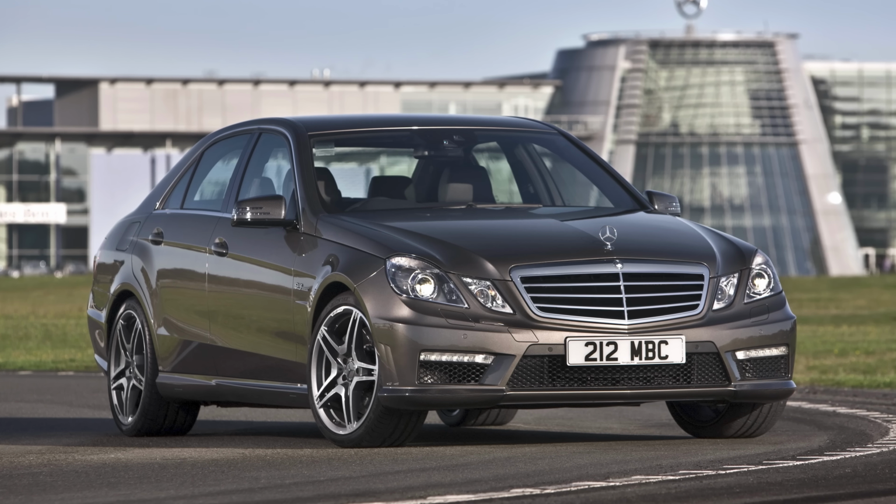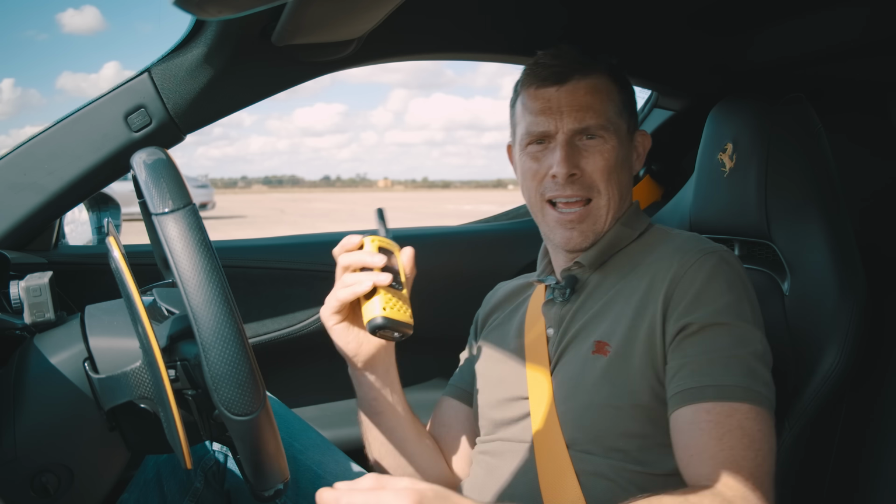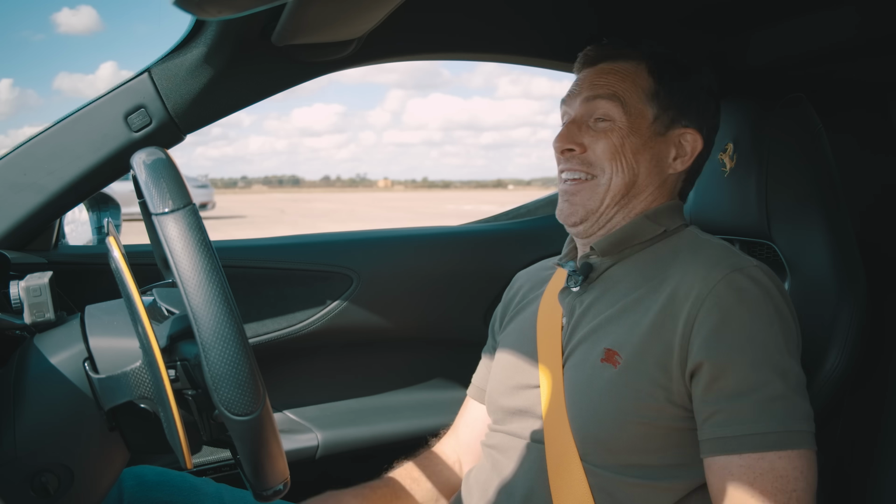Same with the old E63 AMGs. They're like 6.204 or something, just over 6.2 litres, and they badged them up as 6.3. Anyhow, bit of boring car trivia. Do you know what? I'm great on a date, by the way.